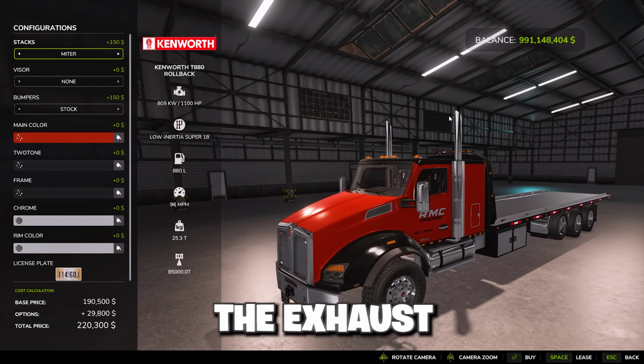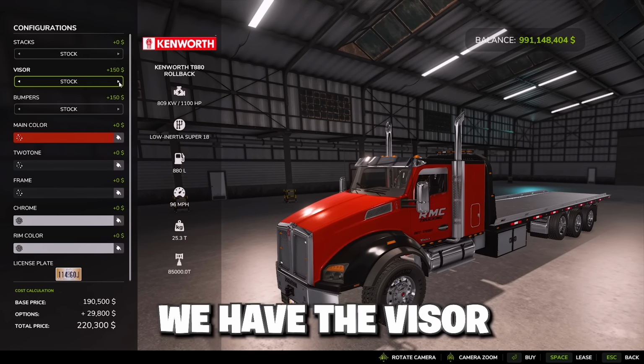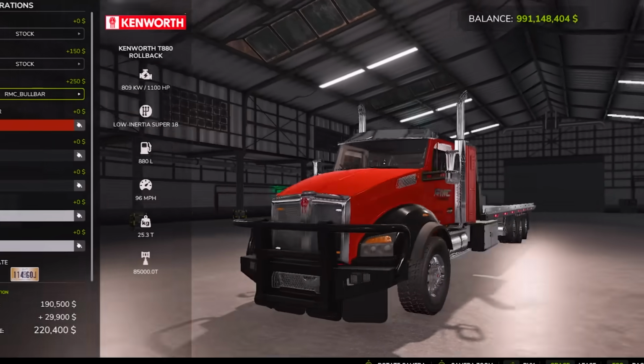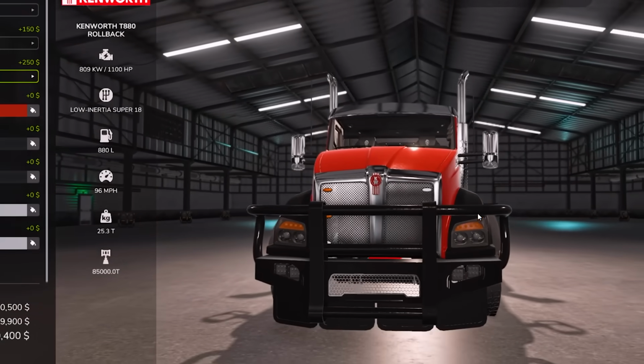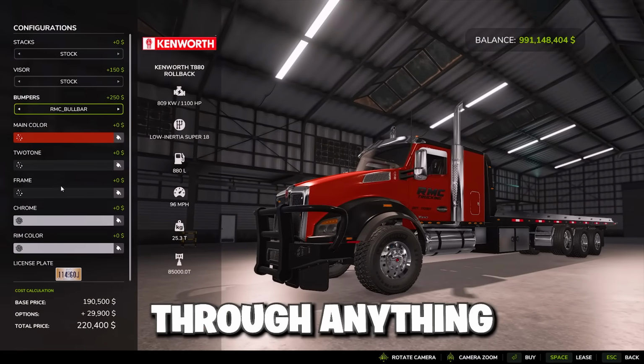The stacks are the exhaust stacks on top. We'll see what we got. I kind of like the stock ones. Next up, we'll have the visor. That's a cool one. Bumpers. Oh, yeah. You could put the RMC bumper on this thing, guys, and that is reinforced steel. That thing is going through anything, and that's pretty awesome.